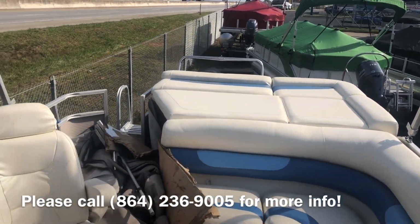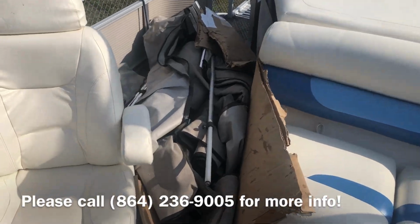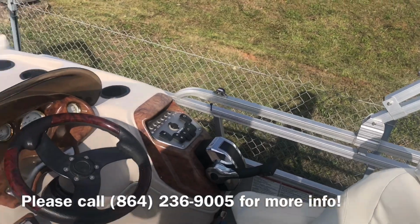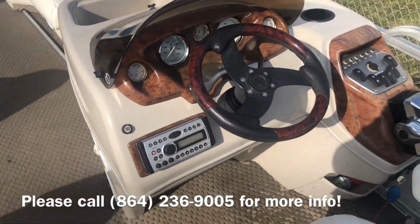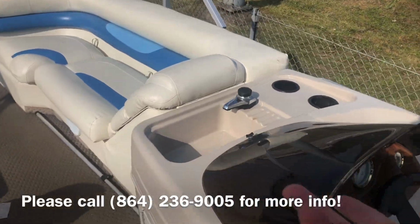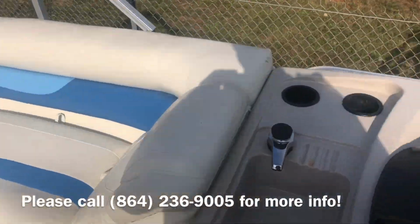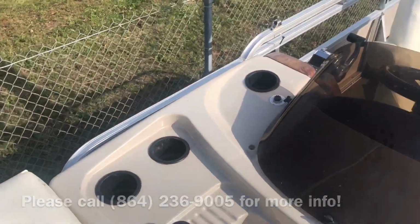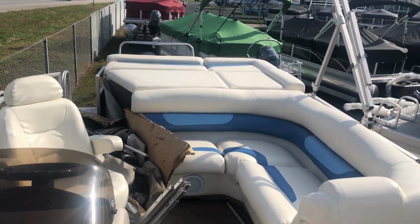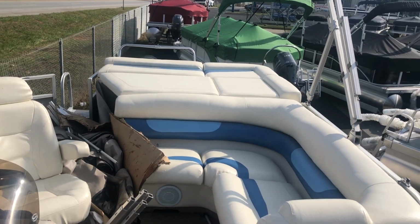Has the ski tow bar. This is the brand new camper enclosure, all brand new, right here, all packaged together for you. It's got the Clarion stereo, Mercury controls. It's a wonderful boat. Has the onboard freshwater tank, so you have a little sink here for your days out on the lake. Beautiful boat, beautiful interior, fun boat for your family to get on the lake and have a great time.